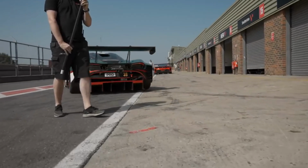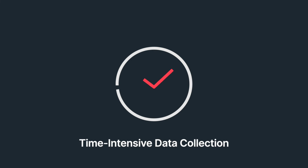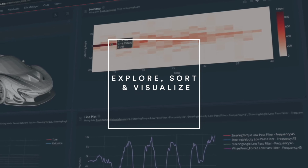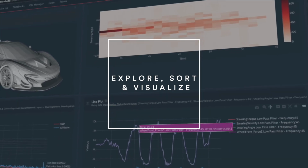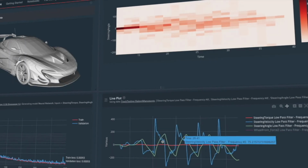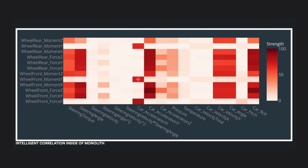Real-world track dynamics measurements of the overall car behavior as the driver performs different maneuvers around the track take a long time to record and are very difficult to analyze. Using Monolith, you can explore more operating conditions and design parameters and easily sort and visualize your test data to identify which parameters have the biggest influence on what your racing or vehicle product team is after.